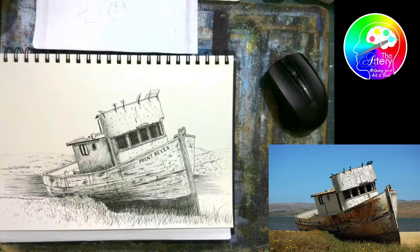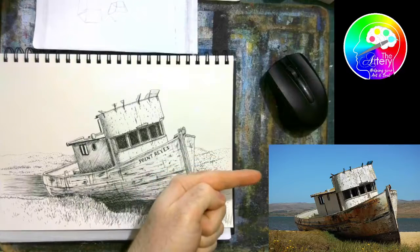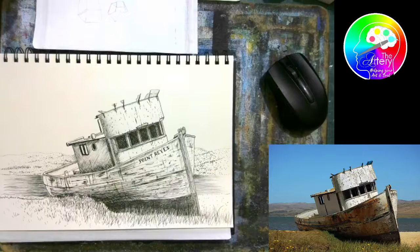I could make it more battered, I suppose, but I don't know. I think if I make it more battered, it'll look like one of the boats out of Jaws. So I don't really want to, but once we've said our goodbyes, I will take a photograph of this and post it underneath where the reference image is, that I posted earlier this morning, like I do every week, so you've got a good reference, so you can see the photograph and how I got there, and then you've got the lesson to show you.